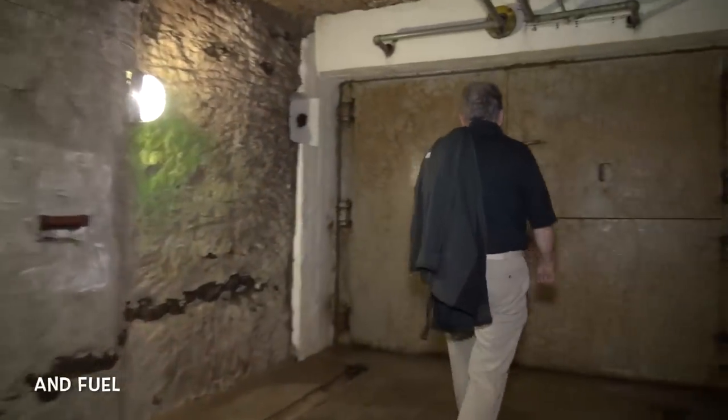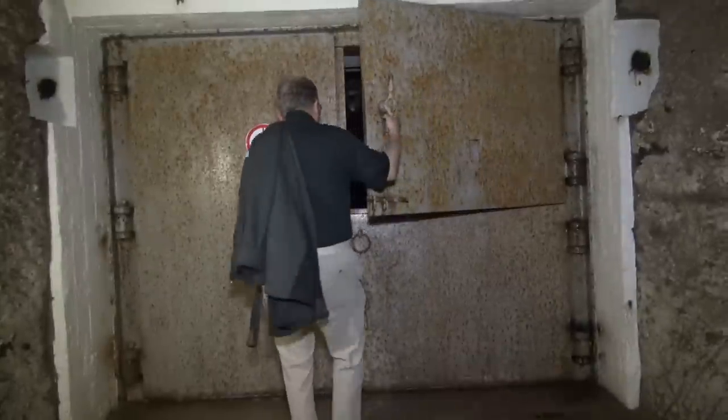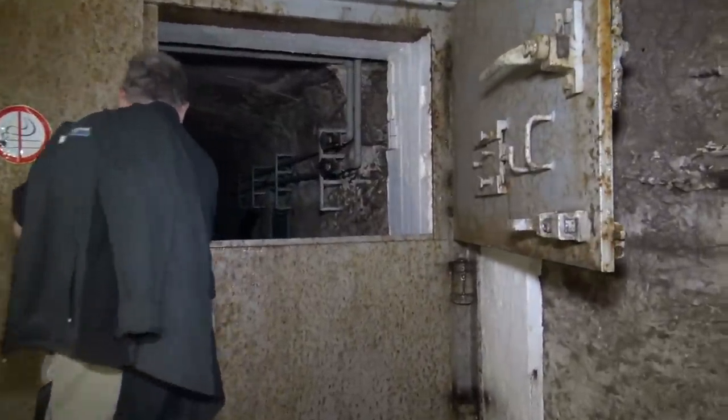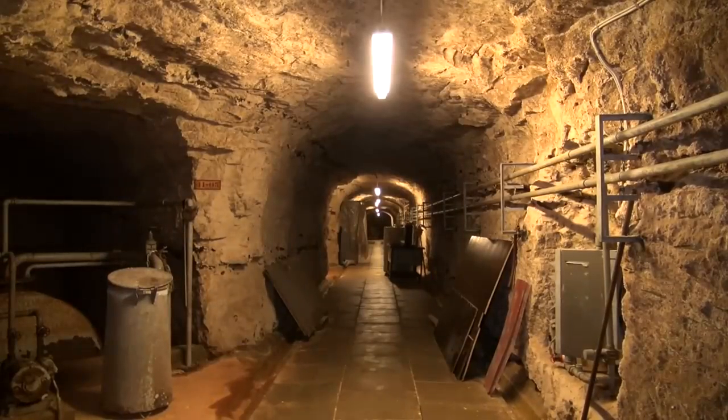I smell fuel. This was the main fuel storage.